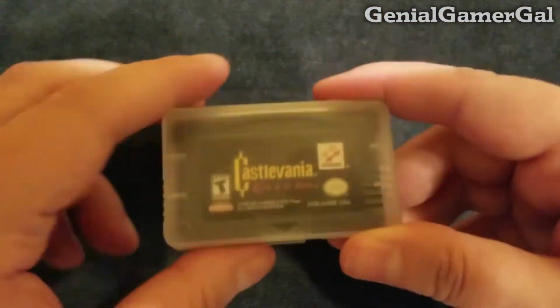There is the third one, because I do have Aria of Sorrow. But the other one was a little more expensive. It's kind of ridiculous, actually. But I'm poking around, hoping I can find it cheap.